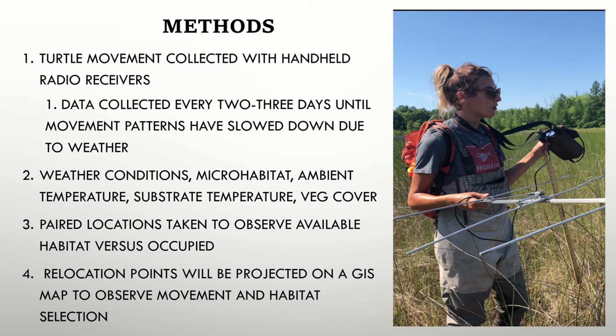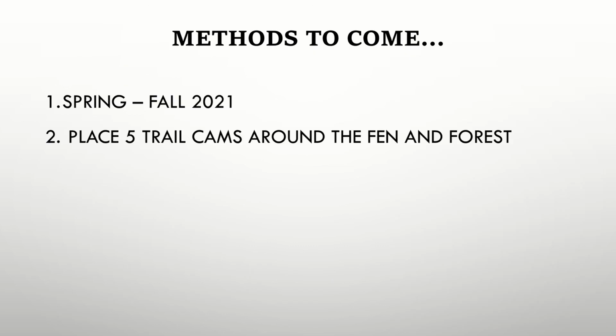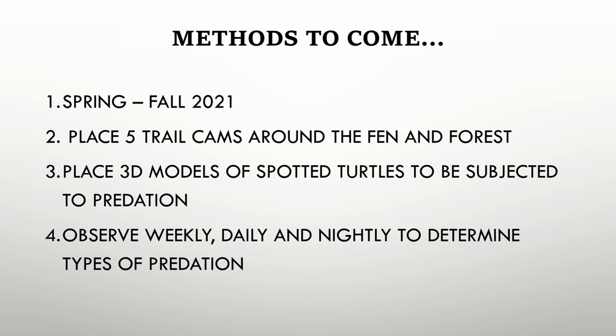I collected variables such as weather conditions, microhabitat, ambient temperature, substrate, and vegetation cover, and I took paired locations in order to observe available versus occupied habitat. Then relocations will be projected on GPS and ArcGIS in order to observe the movement. For my methods to come, I will be continuing to track until next year, but I will also be placing 5 trail cams around the fen and the forest in order to observe types of predation by placing 3D models to be subjected to predation.